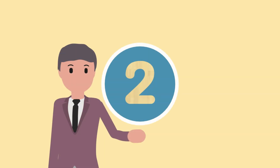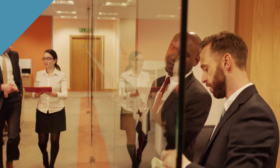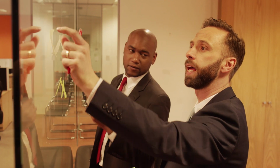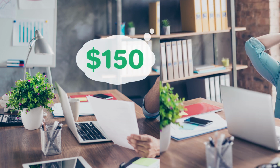Option 2. Hire a professional service. The second way to create a Nevada LLC is to hire a professional service to create your LLC for you. Hiring a professional service to file your forms and act as your registered agent for the LLC will cost you an additional $50 to $150. However, there are several benefits to working with a pro.